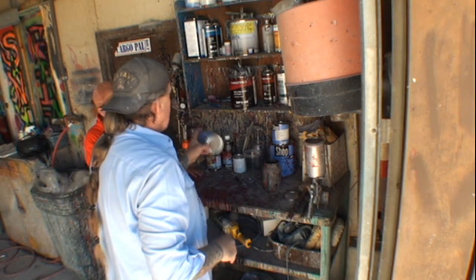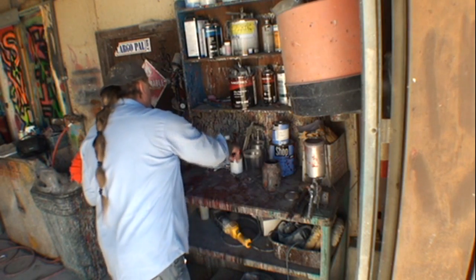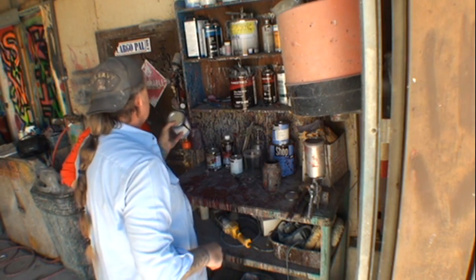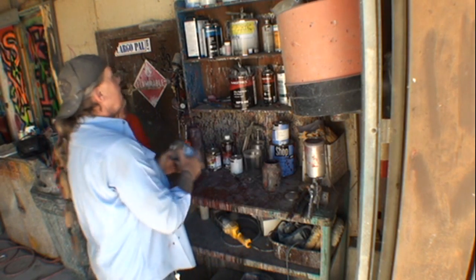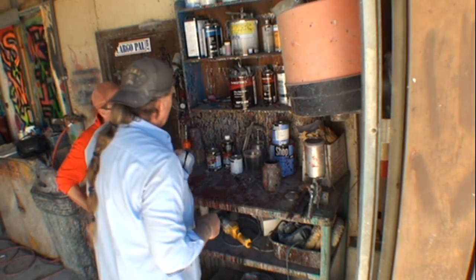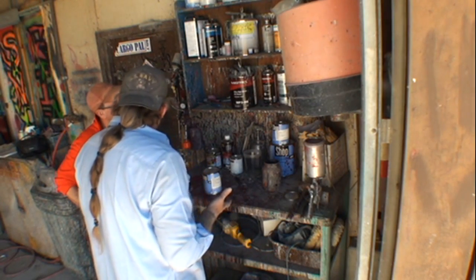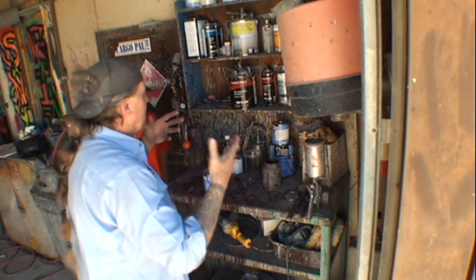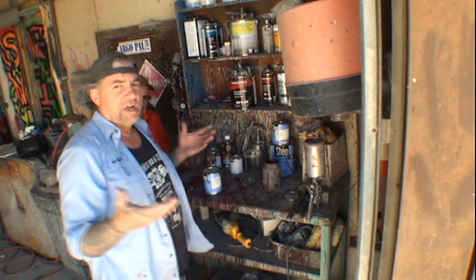So what I got here is some PPG Shopline Plus, which is one step down from Deltron. And this is already mixed. You can tell when you shake it up, it sounds like it's already watery and runny. We're going to go ahead and spray some of this on there. This has got medium reducer in it, so it should go on really nice. What I'm going to do on your paint so we don't have a reaction, I'm going to put a couple dry coats on first, and then once the dry coats cover, we can work our way into the wet paint because we don't know if it's going to react or not. If it reacts, then we're going to have to strip it down to bare metal and start over.